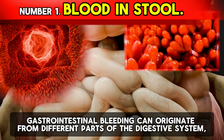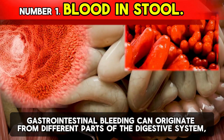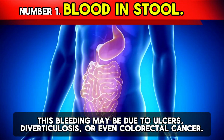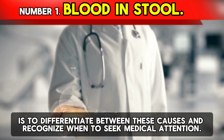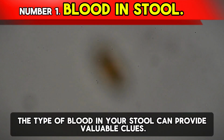On the other hand, gastrointestinal bleeding can originate from different parts of the digestive system, including the stomach, small intestine, and colon. This bleeding may be due to ulcers, diverticulosis, or even colorectal cancer. The crucial aspect is to differentiate between these causes and recognize when to seek medical attention. The type of blood in your stool can provide valuable clues.